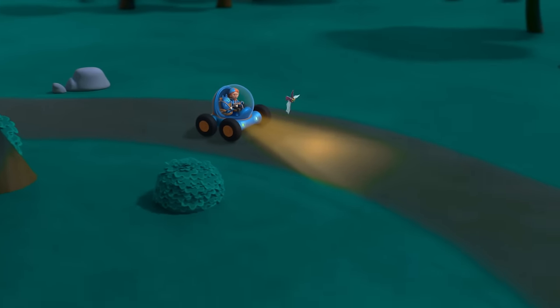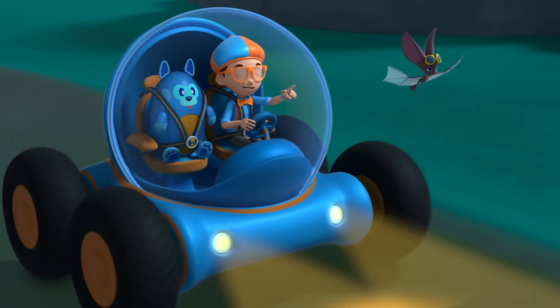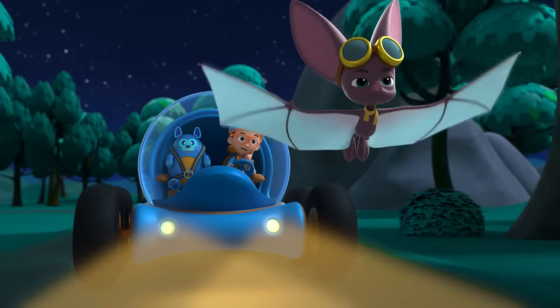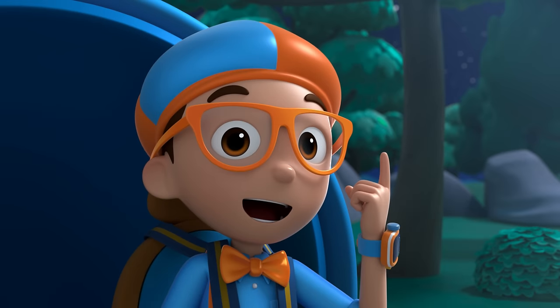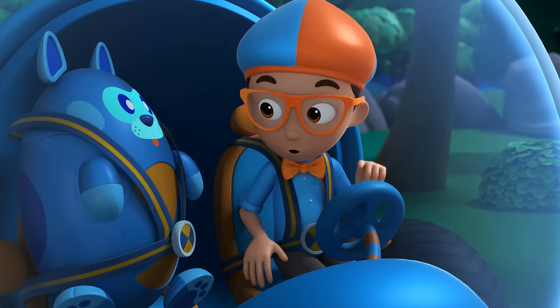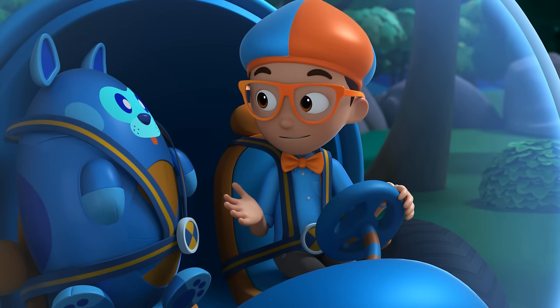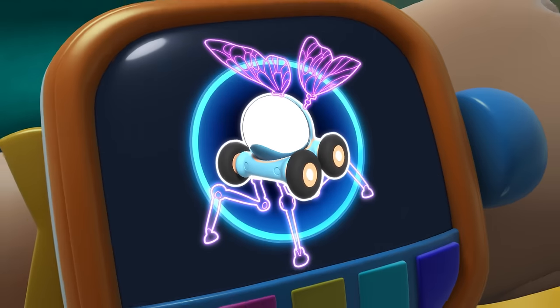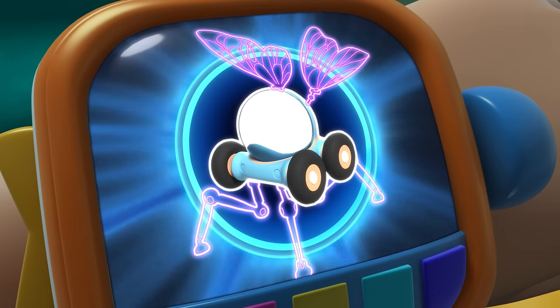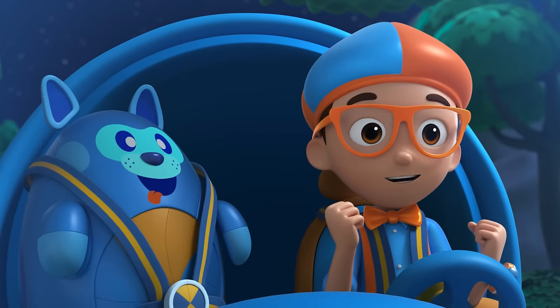Whoa! Look! A bird flying at night. Huh, it's a bat. I wonder, how do bats fly in the dark? Good idea, D.BO. Let's take flight in the night. I'm going to need wings and spider legs. Wings, spider legs, confirmed. Activate Blippi Station.